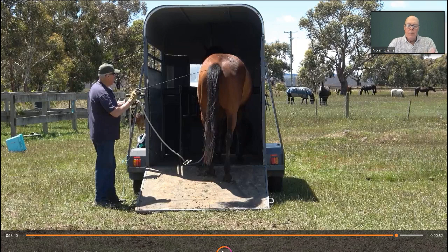And then you have to go through the process of having them accept the doors of the float, being the breaching gates or whatever you've got at the rear, if you've got those, and the ramp. And you need to do that very slowly. So just lift the ramp a little bit, put it down, then lift it up a bit more and put it down, making sure that your horse is comfortable. And if it's not, the horse will tell you because it'll come out. That means you went too far too quick. So you have to back off and do it a little bit more gently and then gradually build up again.